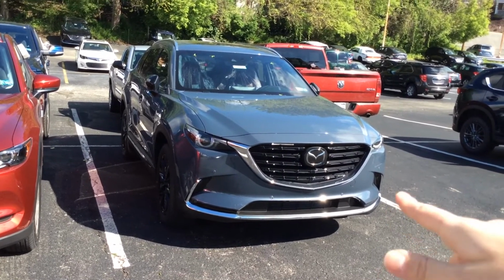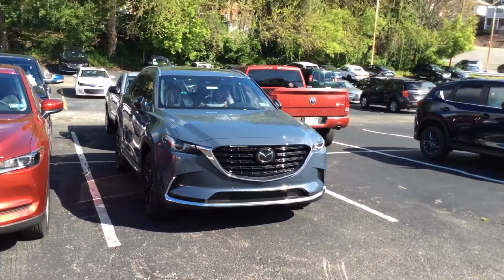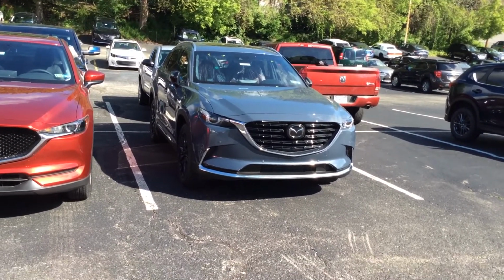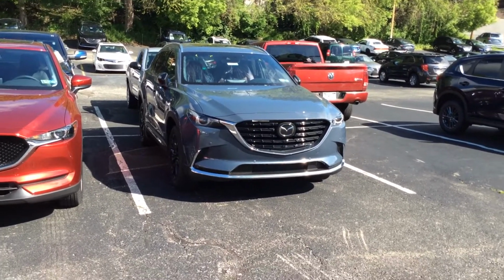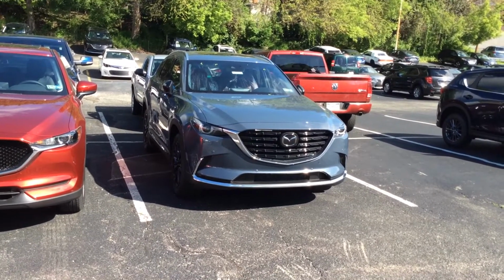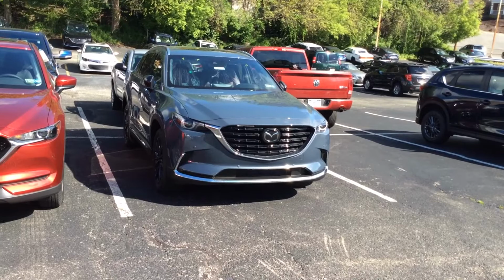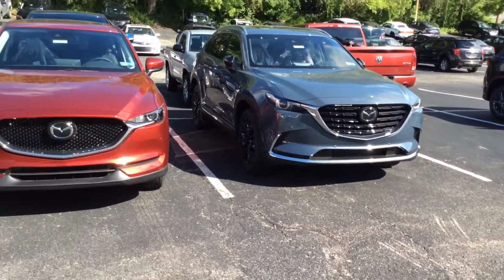Another thing, just to go back into that performance thing, is when you are in your MDX sitting in the driver's seat, look up at your visor. You're going to see that your MDX, like every other third row crossover in the entire market, including BMW, who's a performance-based brand, is rated for a higher rollover risk. Our CX-9 is the only third row SUV in production that is not rated at a higher rollover risk. And that just shows you Mazda's intention of how they anticipate people really pushing these cars and being a little bit more of a fun third row crossover and not your everyday average Joe.